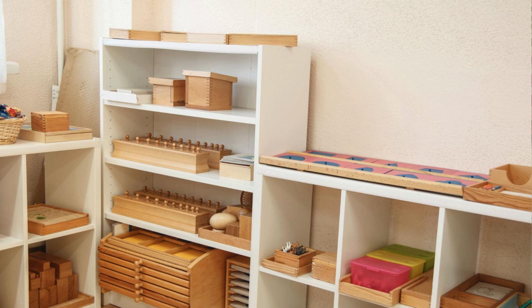The first time I was in a Montessori classroom, I noticed a lot of strange toys that I did not recognize, and they were really placed neatly on shelves. There were a lot of different things I had never seen in a daycare classroom, and I also noticed that the teacher was a little stubborn in guiding the children to put their work back on the shelves.